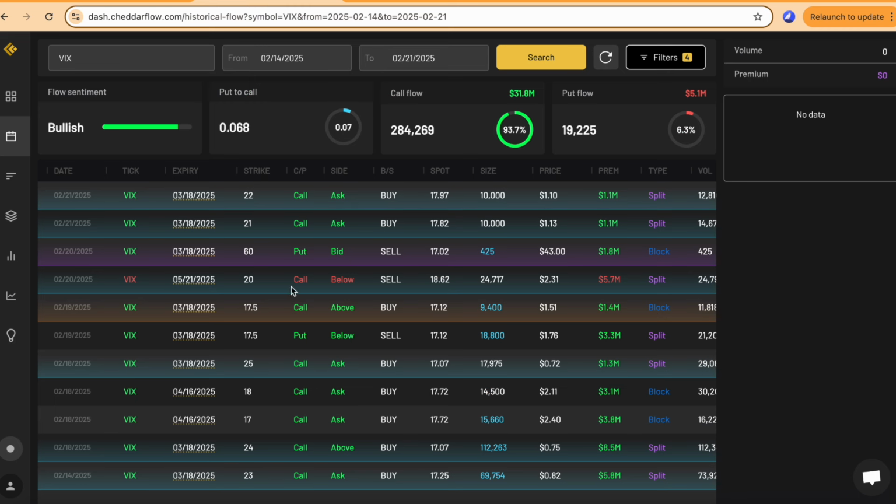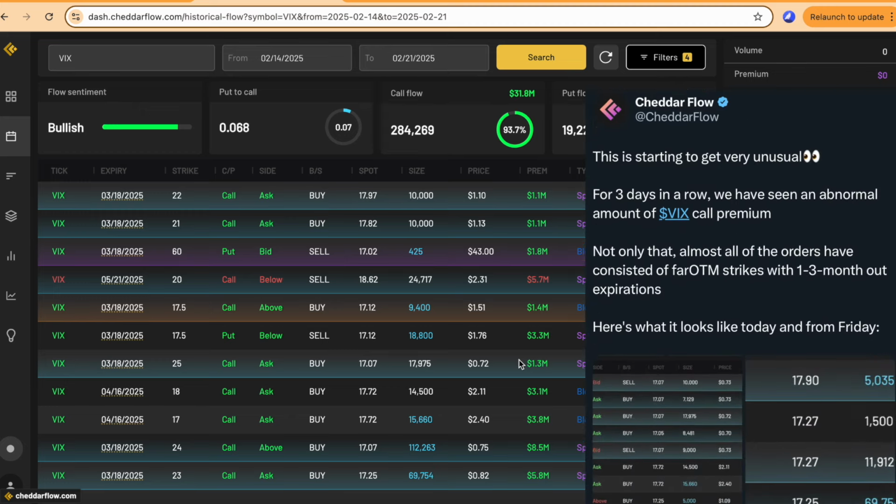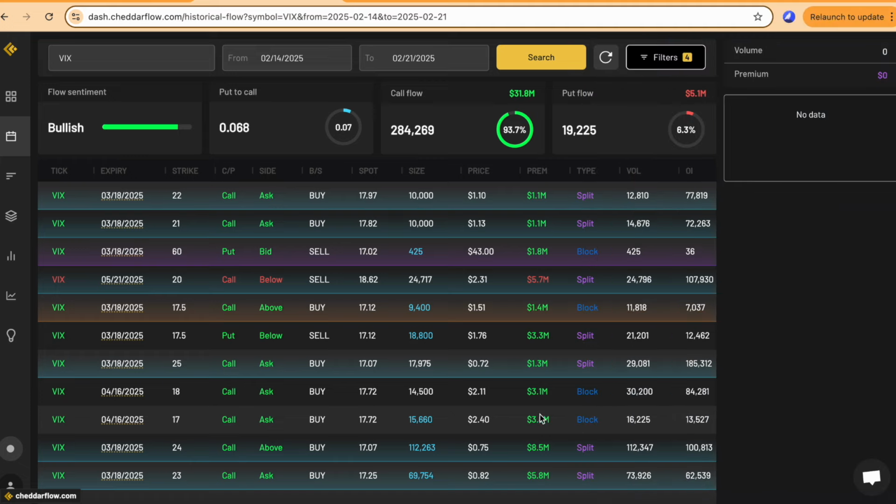Now, I do want to go back over to these prints over here. Obviously, this is super unusual. If you watch this channel and have been for a while, it is very rare we see these types of prints. It's like not even once a month, maybe like once every 2 or 3 months we see something like this. And typically, like you can see, they posted on the Twitter account, it is a precursor to some type of a pullback.